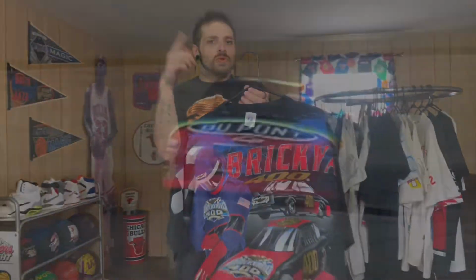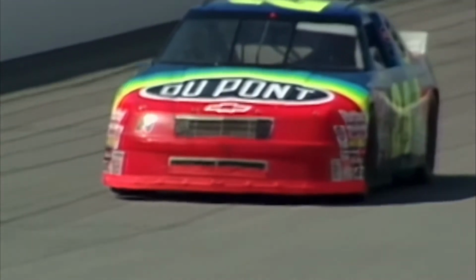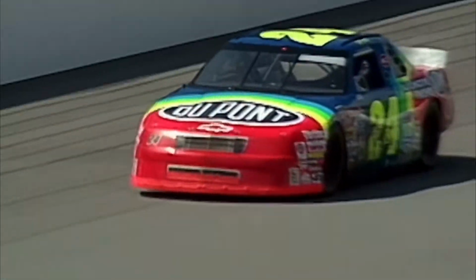Hometown all around, boy. Jeff Gordon is about to write his name in the racing history books. Years from today, when 79 stock car races have been run here, we'll remember the name. Jeff Gordon, winner of the inaugural Brickyard 400.